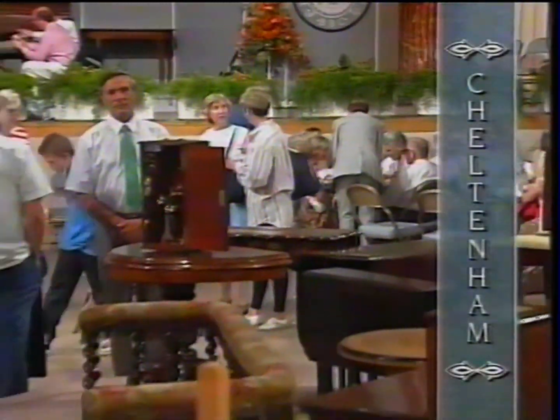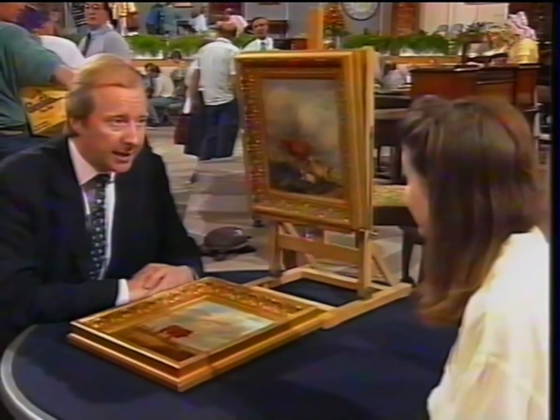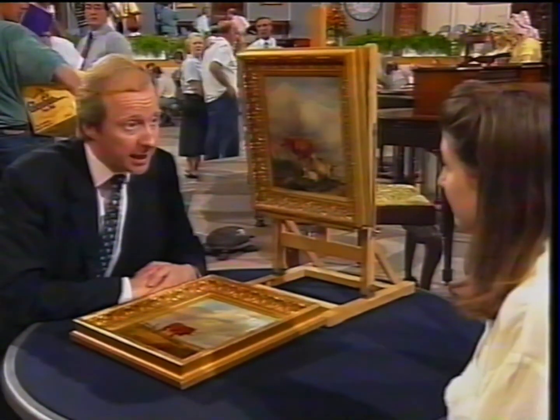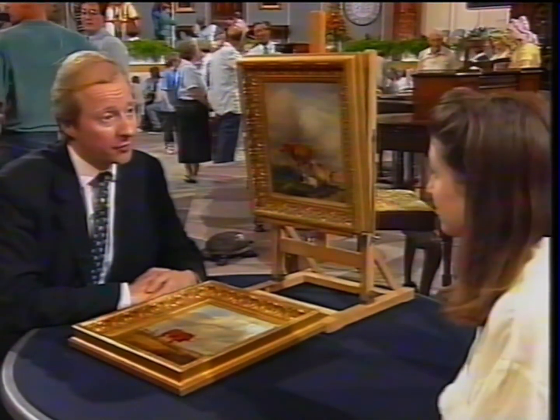Have you ever heard of Thomas Sidney Cooper? No, not very much actually. Well, he lived for 99 years, was probably, except for Landseer, one of the great painters of cows and sheep. And of course that's what he was best known for.